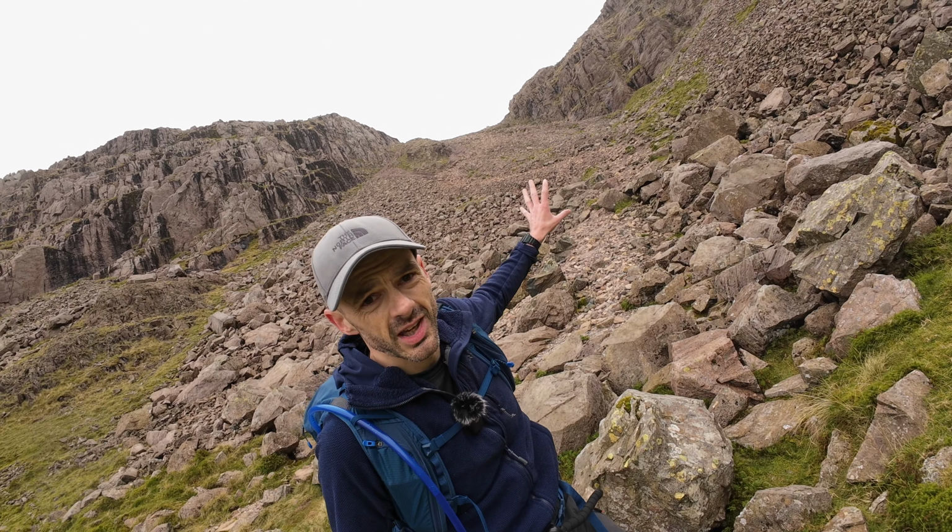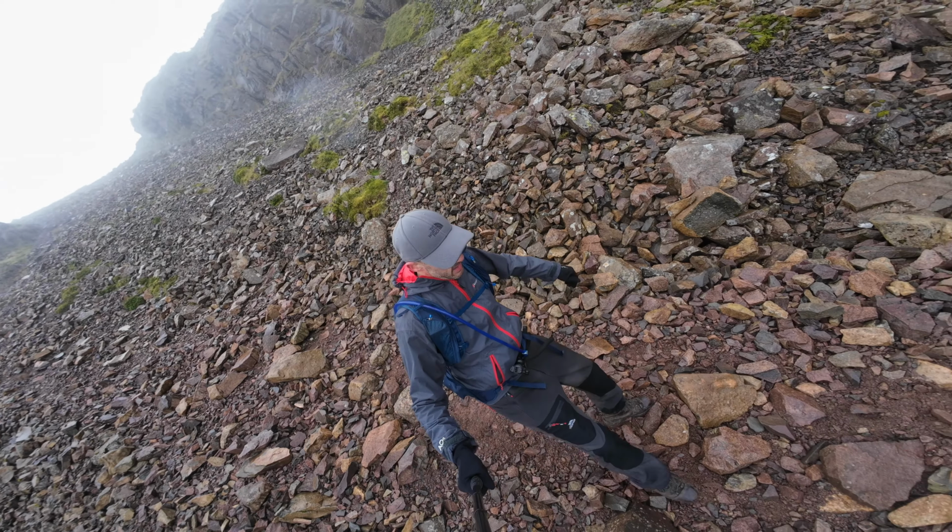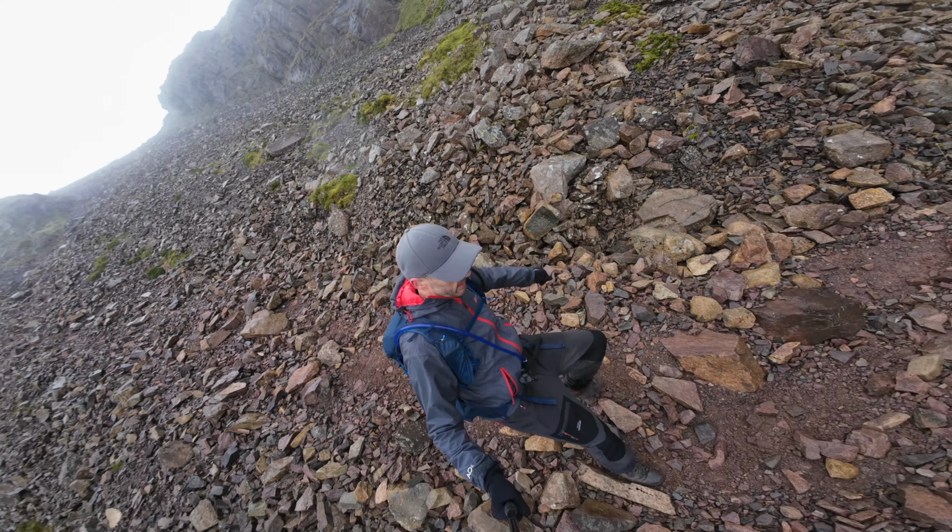It's often like this in the UK on the tops of mountains. It's very cold standing around. So I'm going to retrace my steps, dare I say, without looking at my GPS. See if I can find my way back from memory. See how it goes. Always a relief to get off the end of that. Scree coming down is always worse.